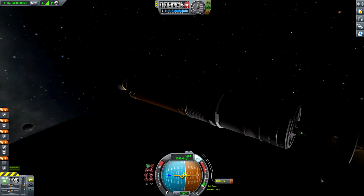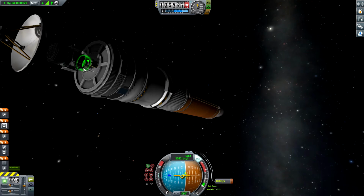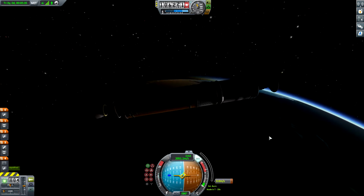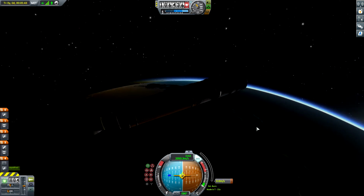I really hope that I don't need a second antenna on the satellite in order to communicate with Kerbin. I hope this will work like this. Yeah, we will see if this will work out or if this will cause some issues. I'm not so sure how exactly this whole communication system works, so I am basically learning as I go.